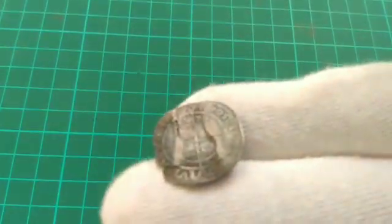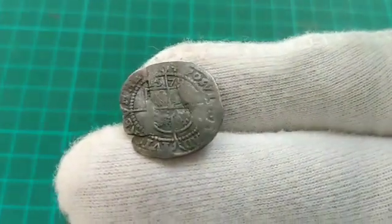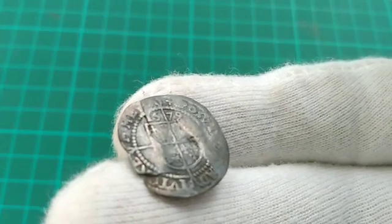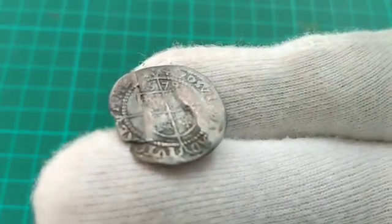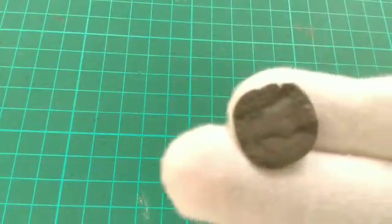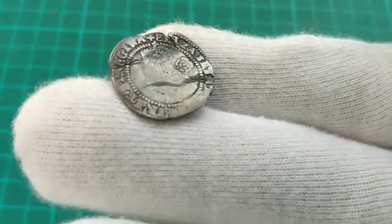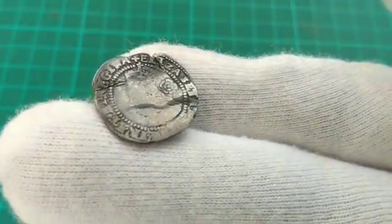Next up is my one and only hammered coin. This example being a 1579 threepence from the reign of Elizabeth I. This coin is in fairly decent condition after almost 500 years of being around, and it just makes you think, where has it been over all those 500 years? It's quite nice quality, as I said, and there you can see the portrait of Queen Elizabeth on the back, which is quite cool, as she's another famous monarch, and it's cool to have an example of history from her time period.